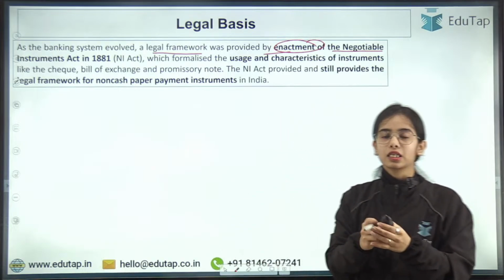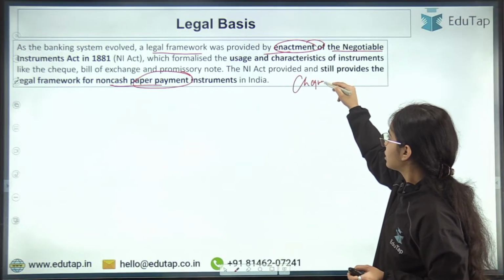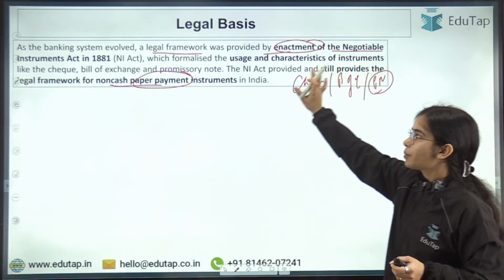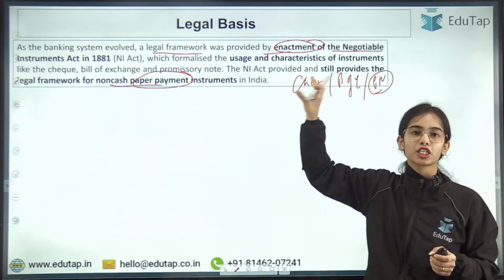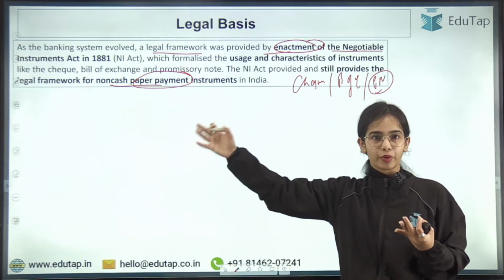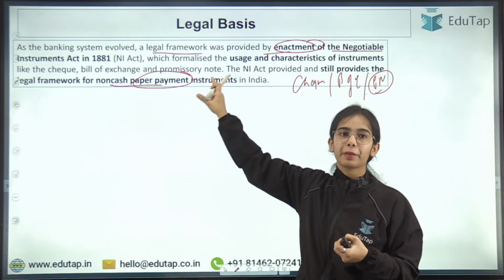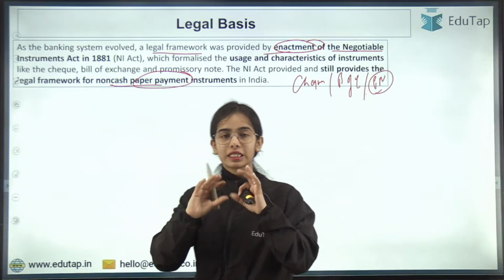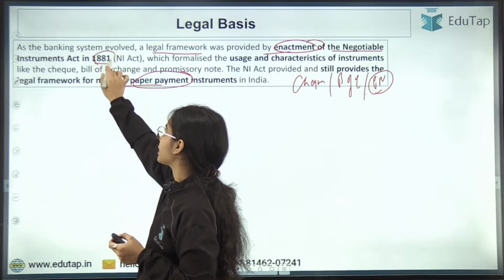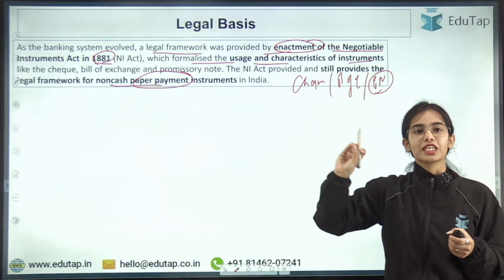So for all of these non-cash paper payment instruments, that is checks, bills of exchange and promissory notes, such as when I promise that after 3 months I will pay you 10,000 rupees or so. Okay, so these are the checks, bills of exchange or promissory notes. They are paper payment instruments that are non-cash. For them, there was the Negotiable Instruments Act in 1881, which formalized the usage and characteristics of instruments like the check, bill of exchange and promissory note.